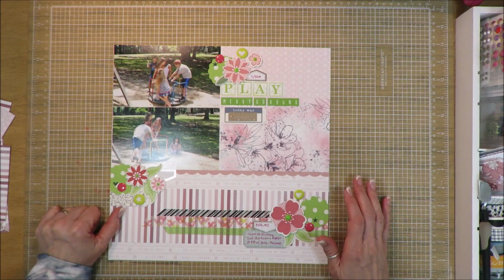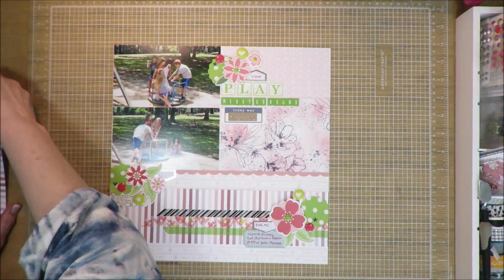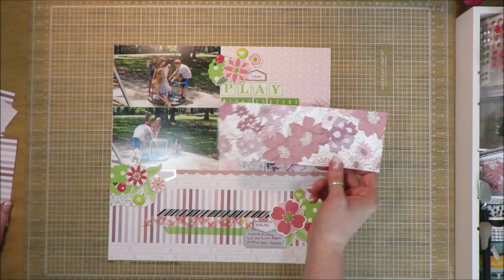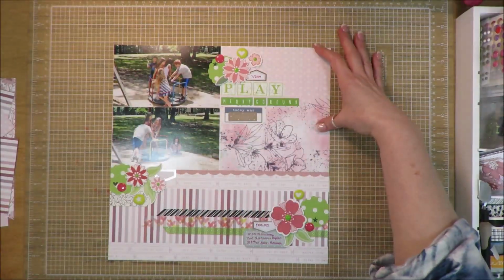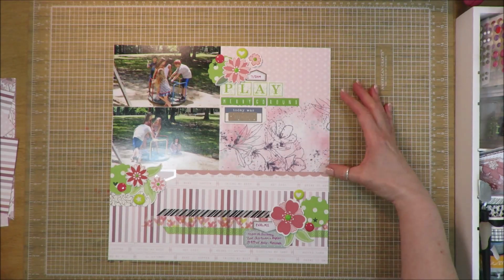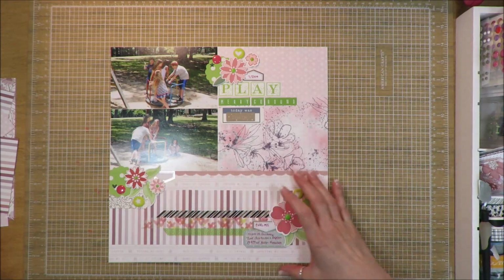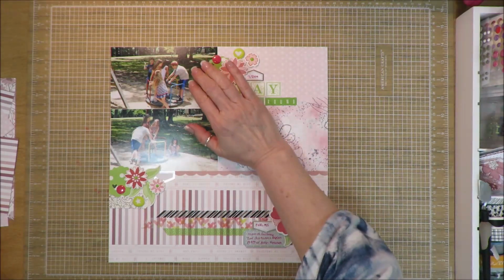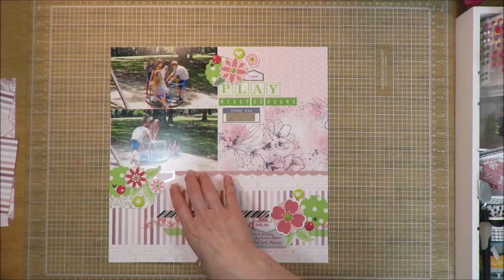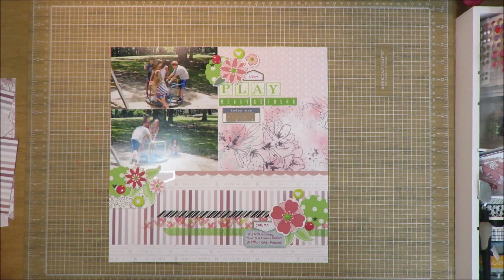I used most all of the paper that I pulled, with the exception of that floral paper that I was going to put a piece of right here. On the original sketch, it showed that the top piece was a little bit larger, the bottom piece was a little bit smaller, maybe 4 and 2. So I just did 4 and 3. My bottom is not, I cut the photos down. These are 3.5 by 6. So that left, what, that's 7 inches. That left 5 inches across the bottom.